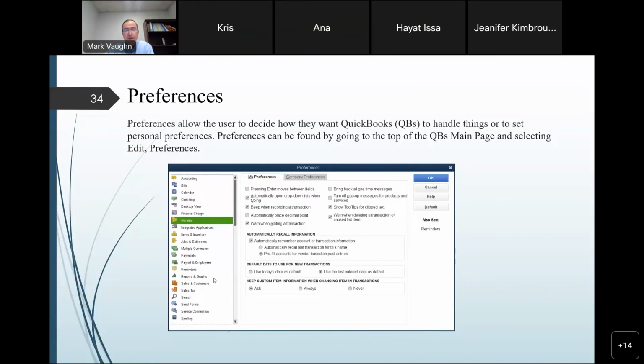Reports and graphs. Maybe you want the report titles in all capital letters. I don't want them in all capital letters. We can set them up differently. If you do sales tax, you've got the option here. This is where you set up your sales tax rates. Just a lot of different options here. These can be changed as you get into it. Oh, I didn't realize that that's how that was going to work. I don't like that option after all. You can come in here and you can change it.